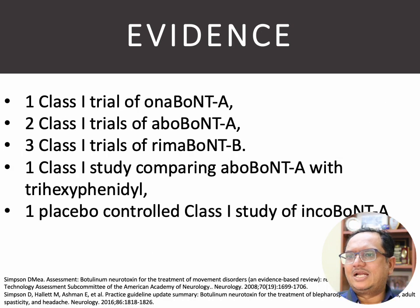There is one class 1 trial of ONA botulinum toxin A, which is Botox, 2 class 1 trials of ABO botulinum toxin A, which is Dysport, 3 class 1 trials of RIMA botulinum toxin B, which is Myobloc, then 1 class 1 study comparing Dysport with trihexyphenidyl, and 1 placebo-controlled class 1 study of INCO botulinum toxin A, which is Xeomin. So all the toxins work very effectively.